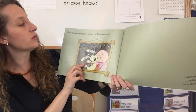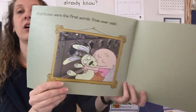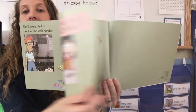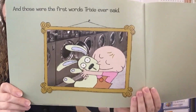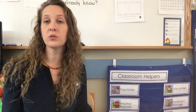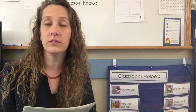And those were the first words Trixie ever said. So she said all about her bunny, remember? She said, "Cuffle Bunny." So what did you think of the story? Were you able to predict based on what the pictures you saw and what you heard?